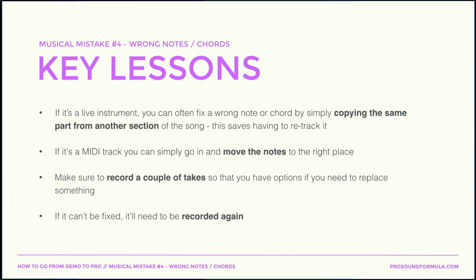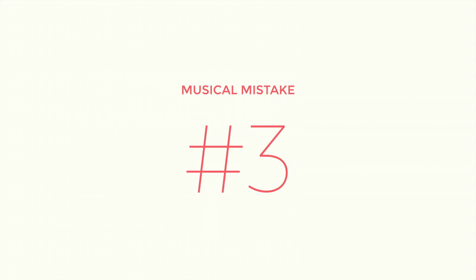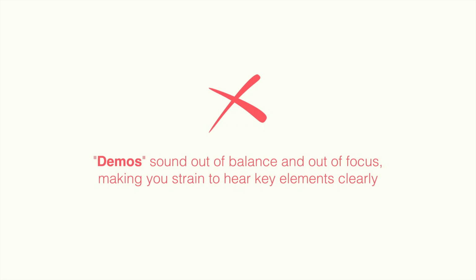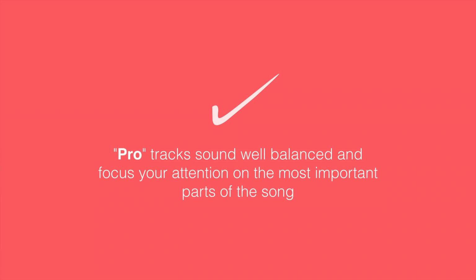In third place, for the most common demo problems, we have balance. Demos sound out of balance and out of focus, making you strain to hear key elements clearly, while pro tracks sound well balanced and focus your attention on the most important parts of the song. Balance is really the very essence of mixing.